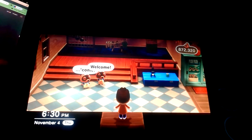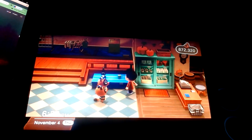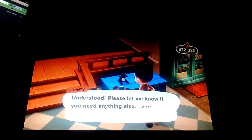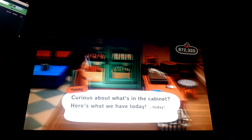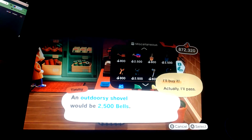Timmy, Tommy. Hi. Why do you guys just have a cup for sale that's already got something in there? What's this? Microscope? Yeah, I know a microscope. That feels new. I'm actually gonna pass. Well, I do need something from you, since I don't want to waste any materials. Outdoorsy shovel, yeah. Just buy that.